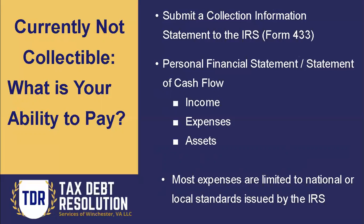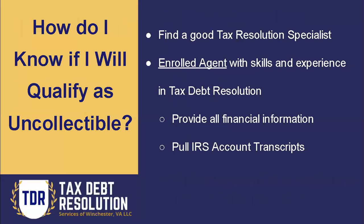And it's also important to understand that most of the expenses are limited to national or local standards. So the IRS basically has a formula, and they're going to use the national or local standards for the expenses. Like for example, if your rent is $4,000 a month, depending on where you live, the IRS might not allow quite that much in their calculations. And of course, it all depends on the size of your household, number of dependents, etc.